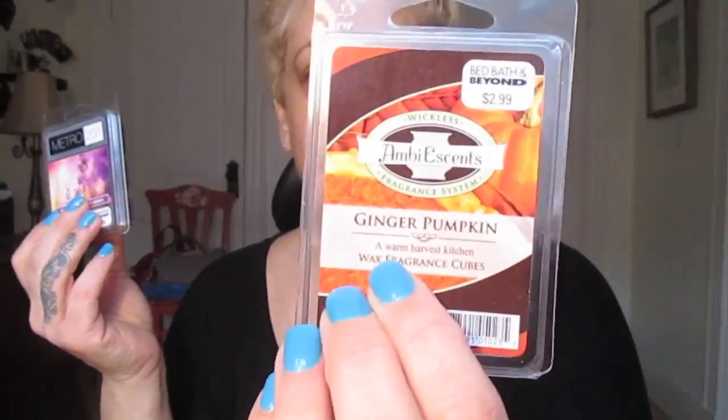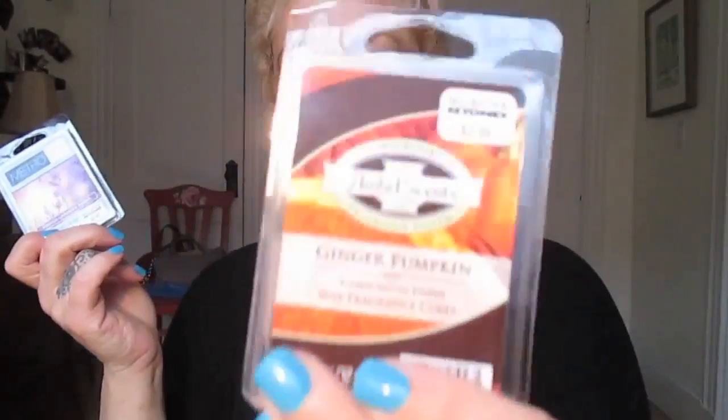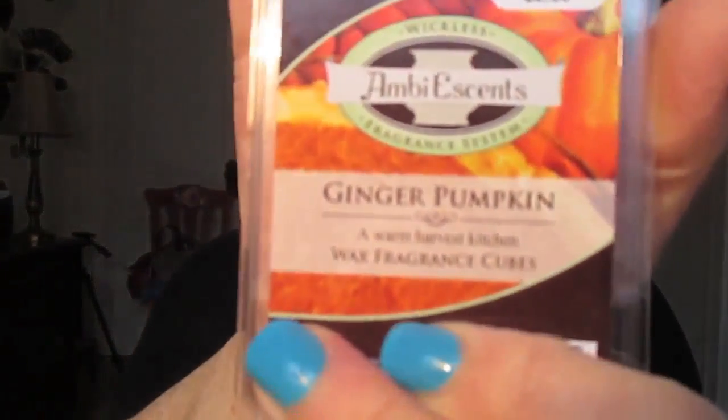When I went to Bed Bath and Beyond the other day, I got some of these. I can't find the third one. Anyways, these are amazing to put in your Scentsy tart warmers or any tart warmer that you have. This scent is ginger pumpkin, and it's by the company Ambiance Essence. And oh, my whole kitchen smells like I've been cooking all day.